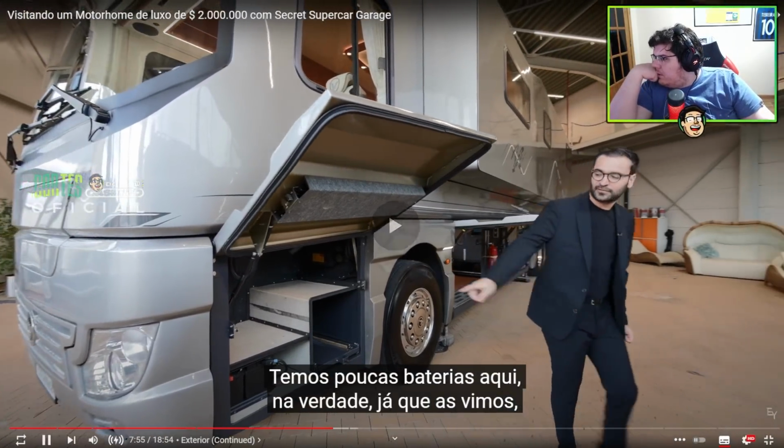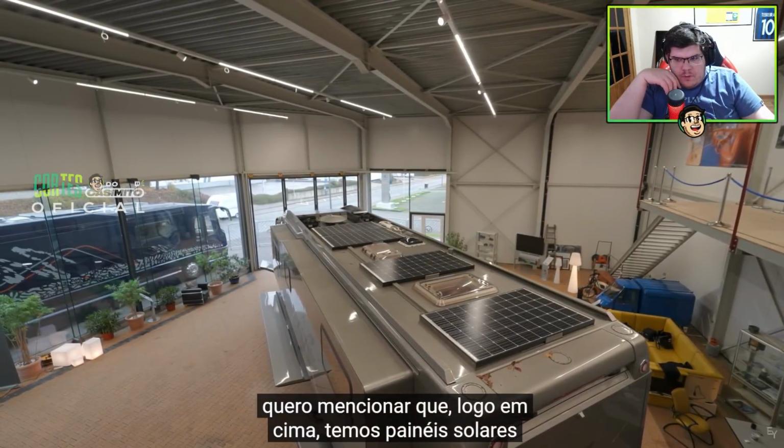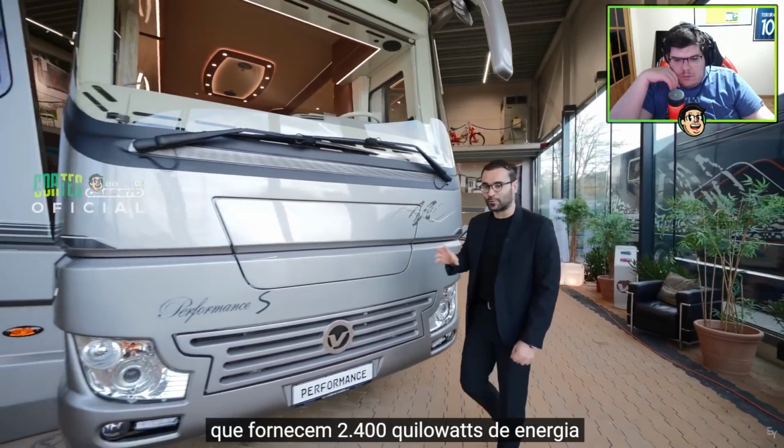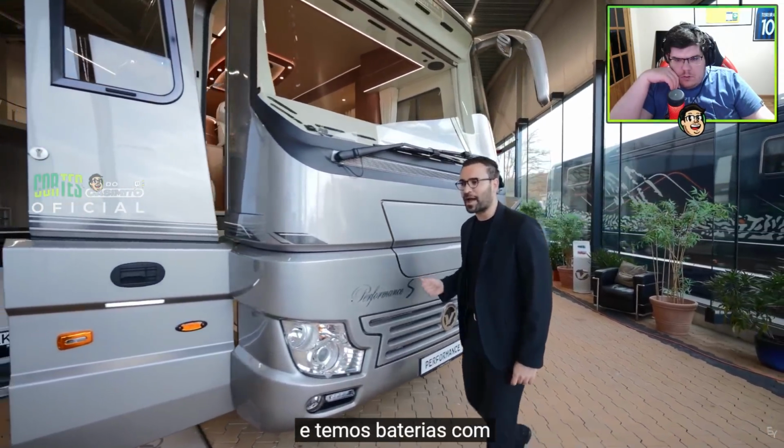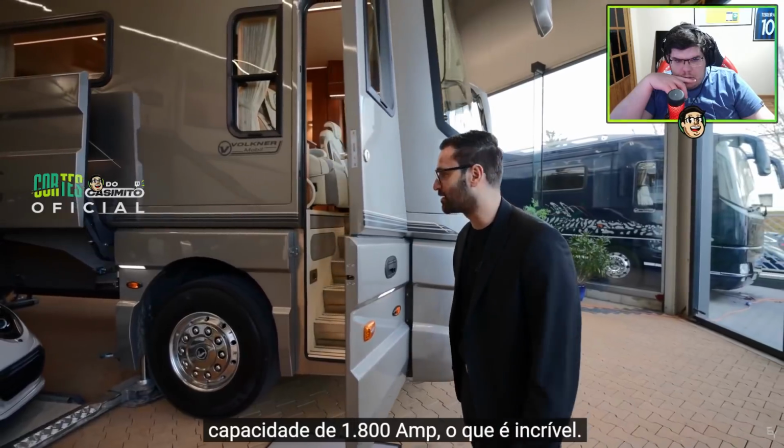Since we saw the batteries here, I want to mention, right on top, we have solar panels that provide 2400 kilowatts of energy, and we have battery packs that have 1800 amp capacity, which is amazing.